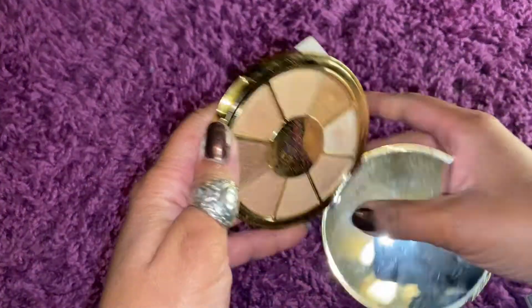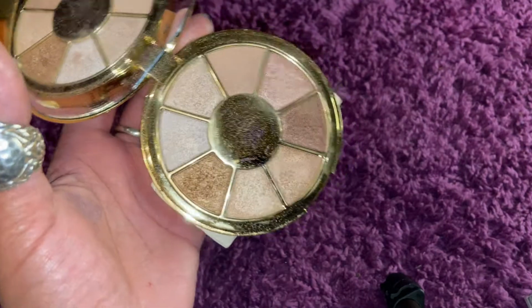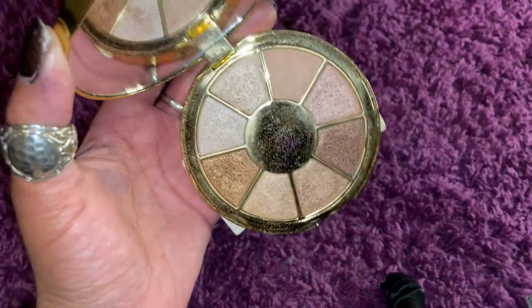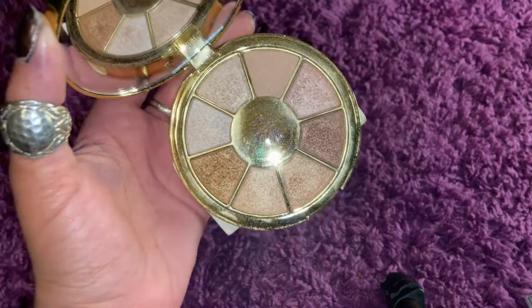I use this as a highlighting palette. It's quite beautiful. I don't know if you guys can see how pretty that is. I actually use this one a ton as a highlighter. I really, really like this palette. And so the goal here is use 30 times, and I've already used it 5 times. So that's a good one for me. This is one of my favorite palettes. It's probably my favorite neutral palette.